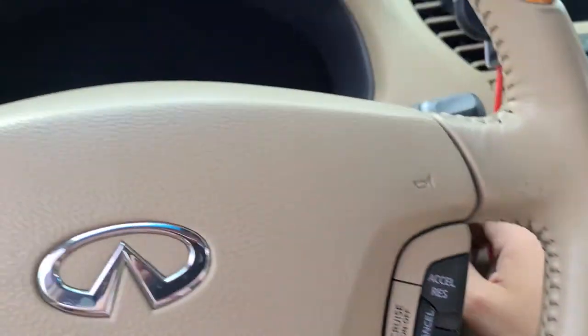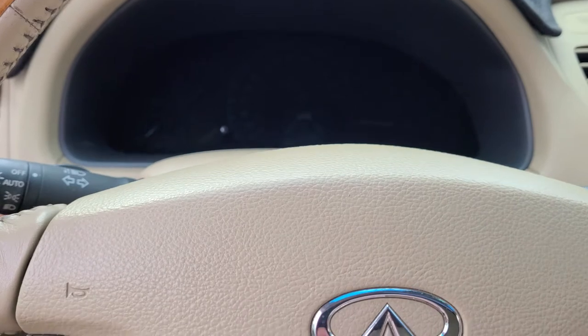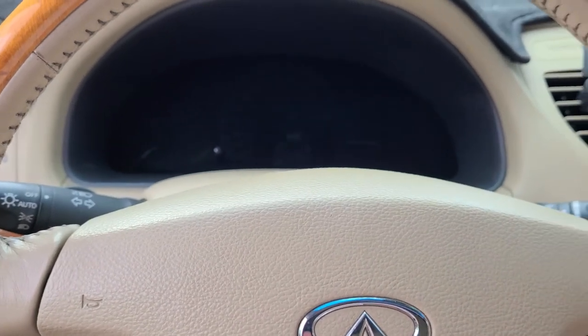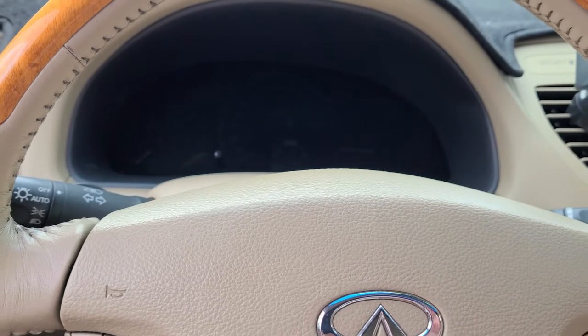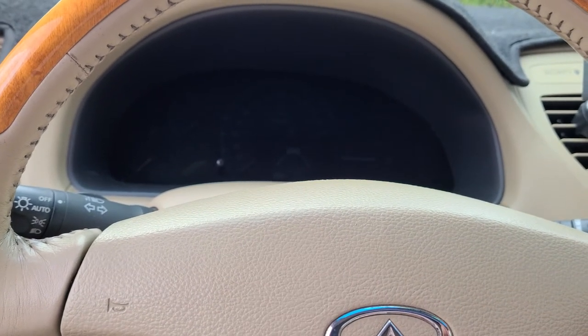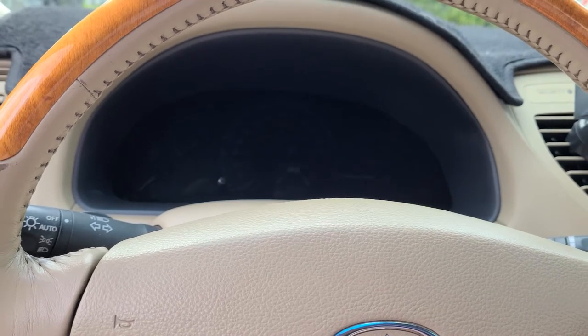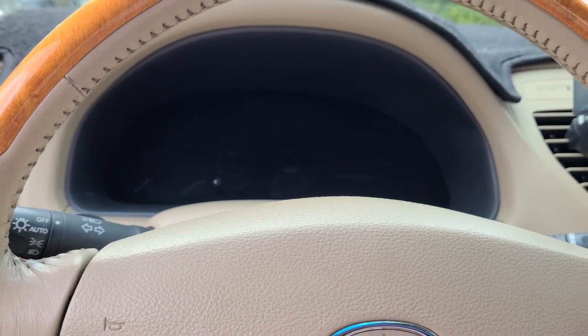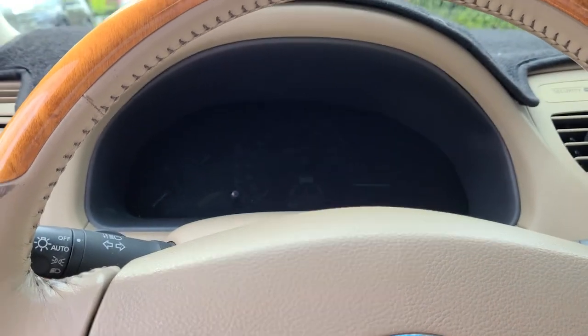Okay, so you've got your key off. You're going to go to the on position and count to three. And then you're going to press the pedal all the way down five times, quickly, like one, two, three, four, five. And then as soon as your fifth one is done, you're going to count to seven. And at that time, you're going to put the pedal all the way down for roughly 10 seconds, but I don't count. I just wait until the check engine light starts blinking.